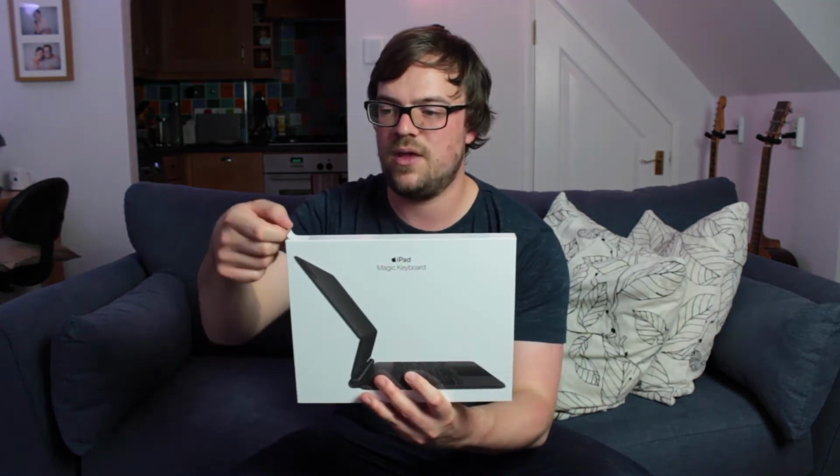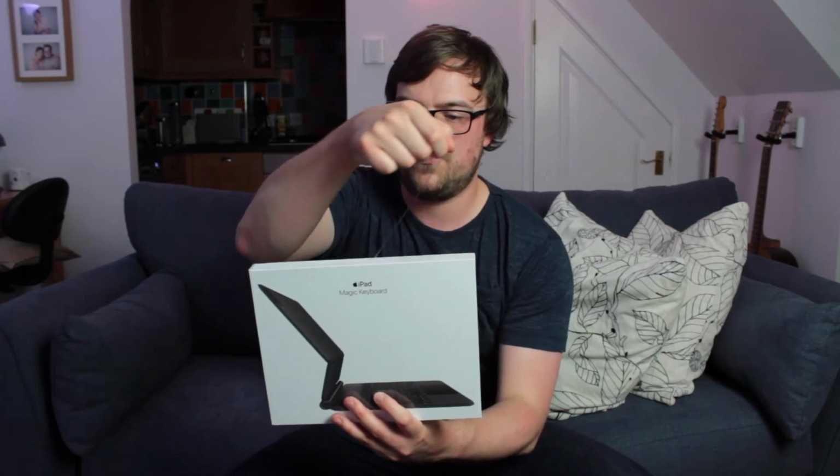Definitely the first thing that struck me when I picked this up was the weight sitting behind this keyboard. I've been waiting to do this all day. It turned up this morning, but I haven't touched the unboxing yet. So let's just go ahead and peel back the satisfying film experience.